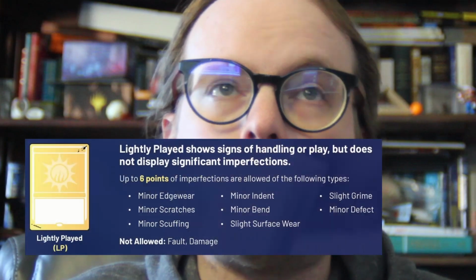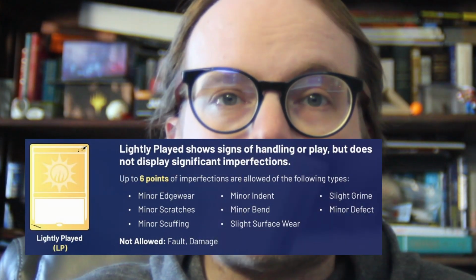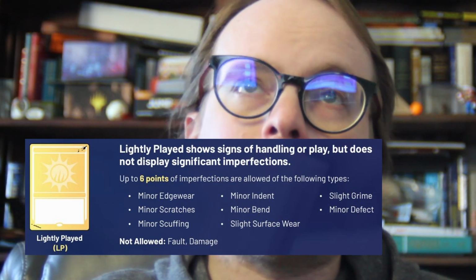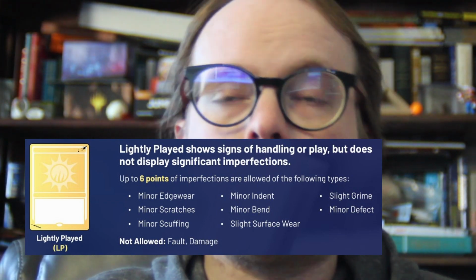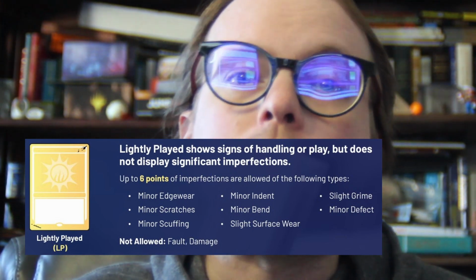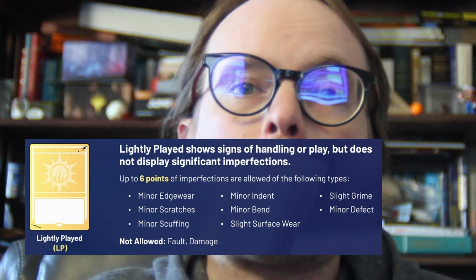A lightly played card is allowed up to 6 points, and it shows some signs of handling but does not display significant imperfections. So this would cover most of your minor imperfections and allow some slight surface wear or slight grime over just a very small portion of the surface of the card.